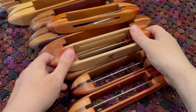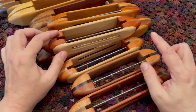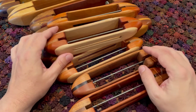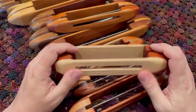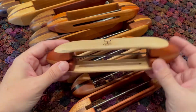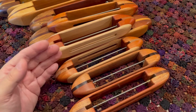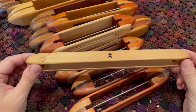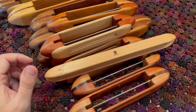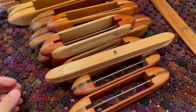So, I know he's not making them anymore, and the other legend is that when he was selling these at craft fairs and weaving shows, he would ask people to please touch the shuttles because it helps polish the wood, which I always thought was kind of cool. So Howell, really great. Because I was obsessed with him, I got lots of his other types of shuttles. There's a cute little stick shuttle. It has the little man on it. A different type of stick shuttle has the little man on it.